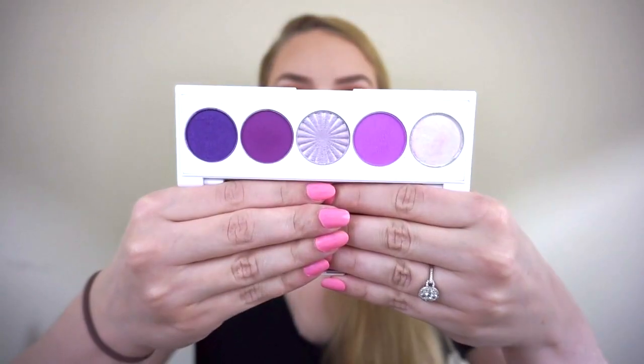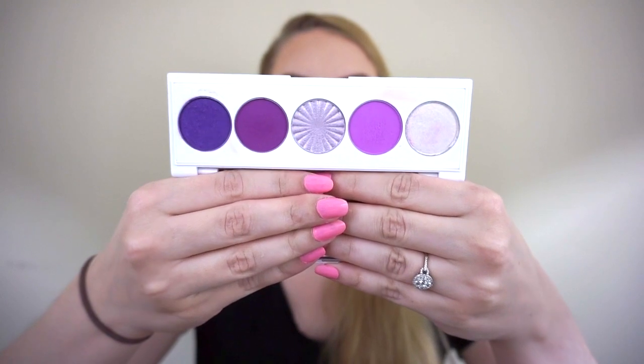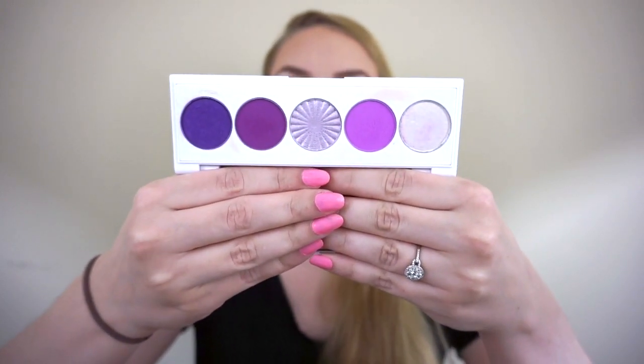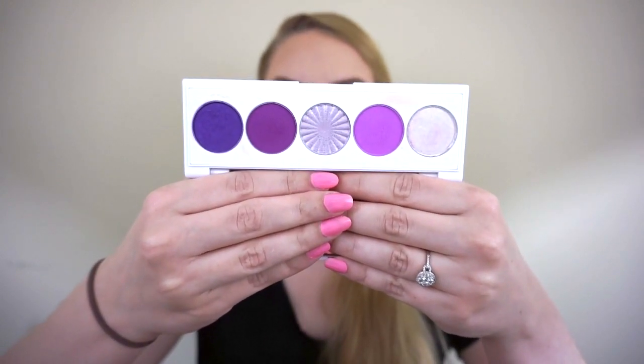Then she sent me the other OFRA palette, which is so exciting. I don't know why she's giving this up. It is the purple one. This is the Galaxy palette, and the highlight in the center is called Neptune, which is so beautiful. I'll definitely try that on my cheeks, but it's a little intimidating. I think I'll like it better as eyeshadow, but I definitely couldn't pass the opportunity to try this one as well.